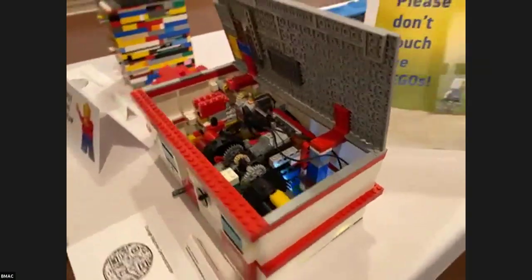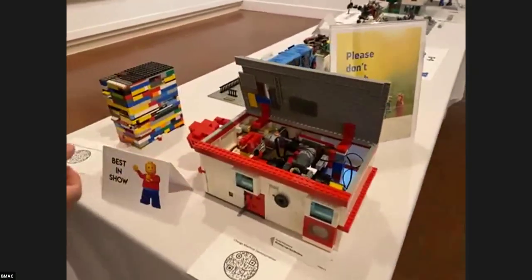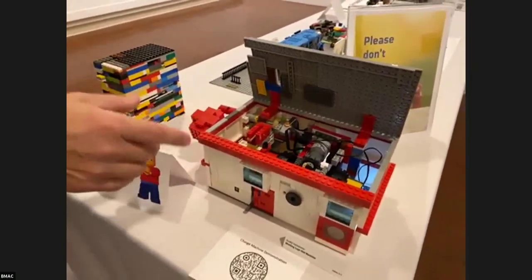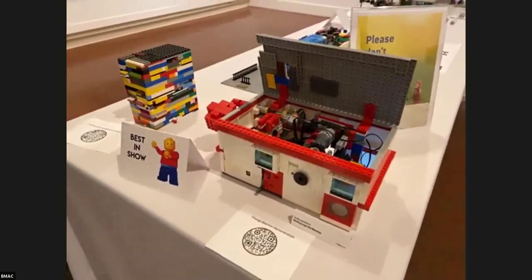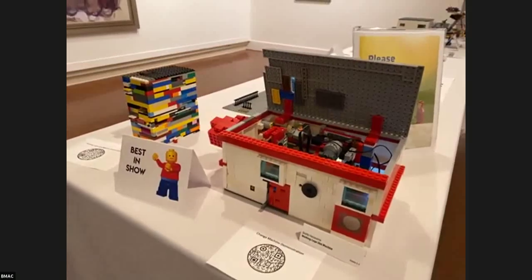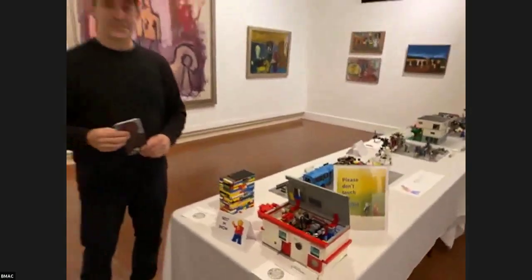The judges were able to actually make it work and see how it's all intended to work, and they were totally blown away. And so this is the one they awarded Best in Show. So congratulations to Scotty Hartshorn for Best in Show for working Lego slot machine.